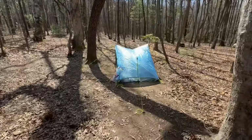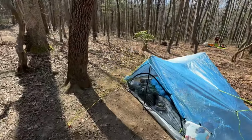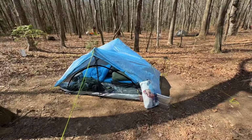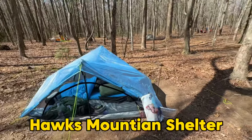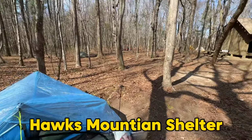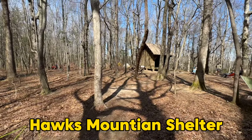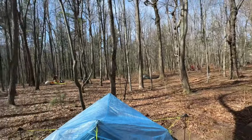I did 8 miles on the trail today. And if you count going up to the top, I did 9. Not bad. This is my tent setup. I'm at Hawks Mountain Shelter. And if you look around, there's a lot of people there. There's a shelter. Everyone's pretty much staying away from it because of Noro. Just kind of staying up by our tents.